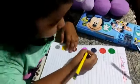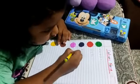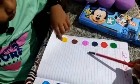Pink. Spelling of pink. Write down, please. P. I N. T. Good job, Aashi. And what is this?